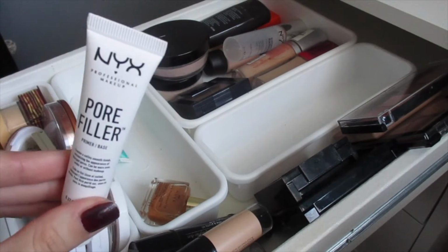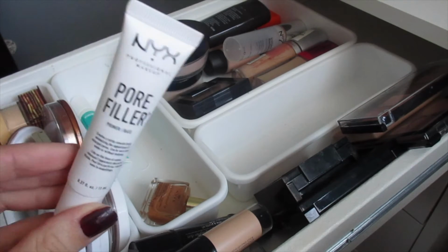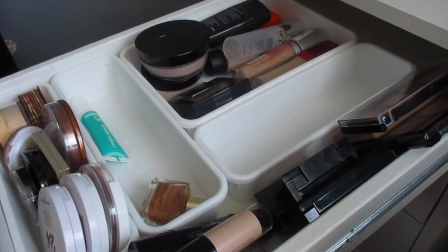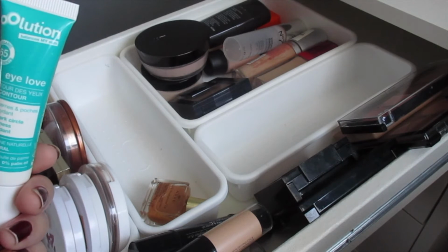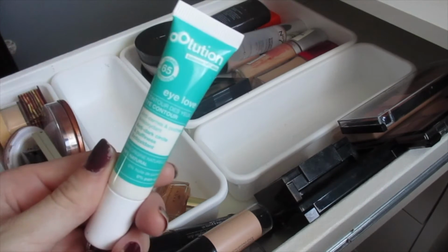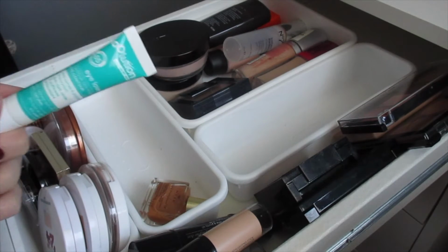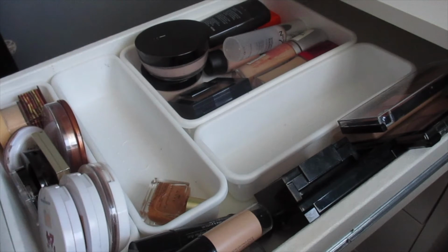I then have the NYX Pore Filler Primer, and again, I love this product, so I will be buying a full version of it. I then also have the Illusion I Love Eye Contour, which again, I'm yet to try on. I am sorry if my products are here and then I move here. I'm still getting used to filming, etc. And this is my first makeup collection, so I will get better further along down the line.